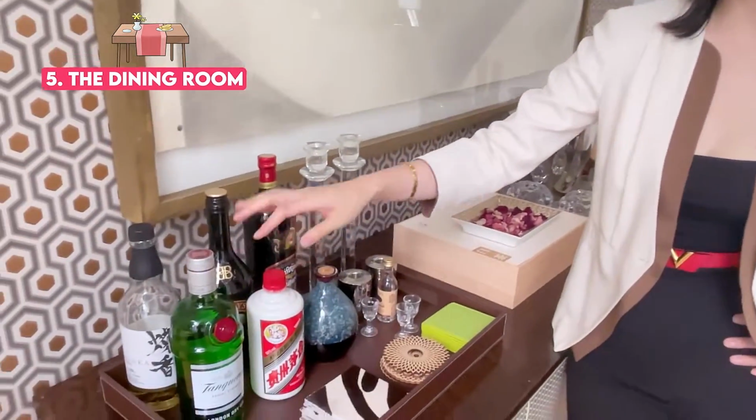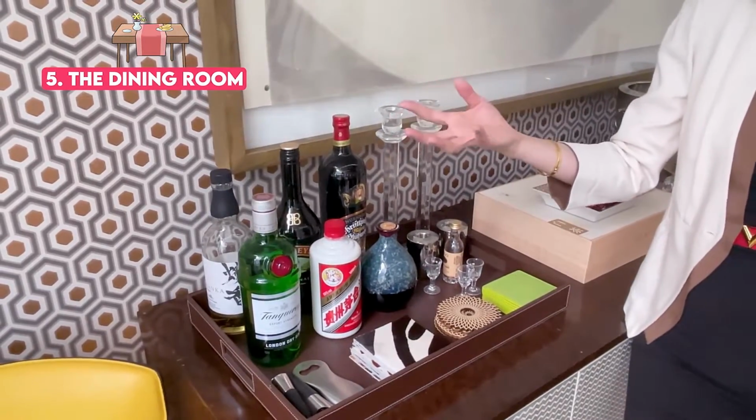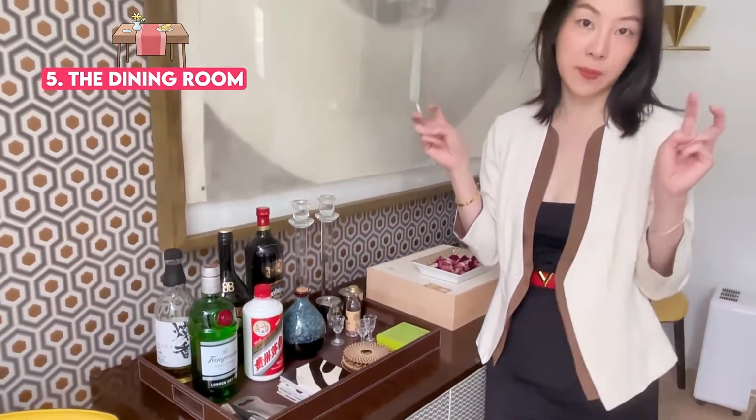And so you do want to display wines because wines are fire. Wines are expensive, high end, and so they also bring good high-end energy into your home.